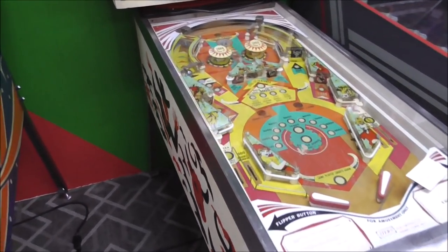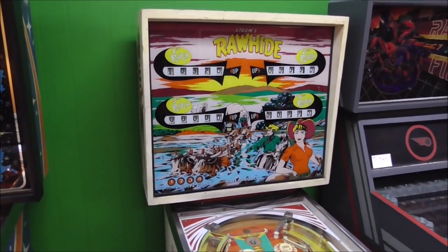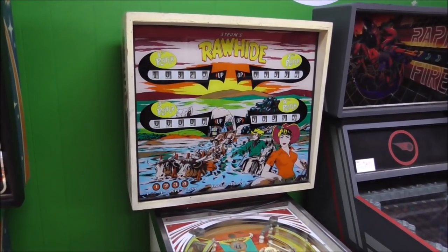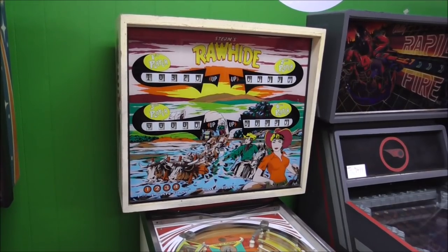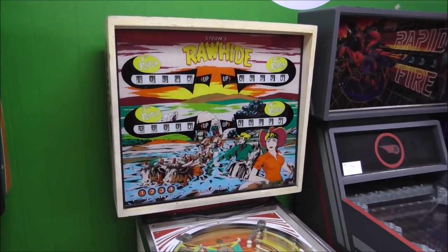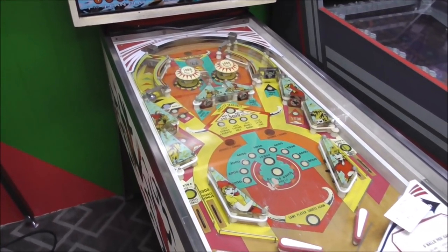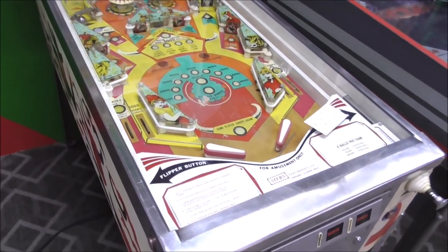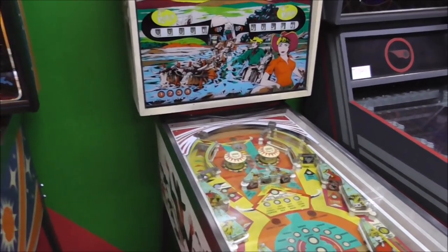Now this is also a Stern pinball machine. This was Stern's second pinball, Rawhide. Head them up, move them out. They had another one. I can't remember what their first one was called, but it was the two-player version of this. So this is one of Stern's very first pinball machines. But they had just bought Chicago Coin, so this is probably one that Chicago Coin was actually already developing, and Stern just put the name Stern on it. So this was their second game.